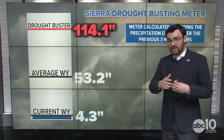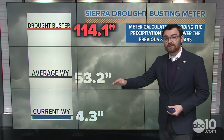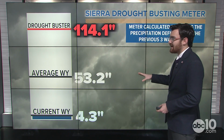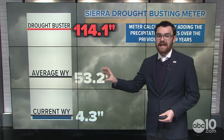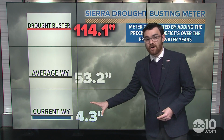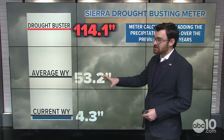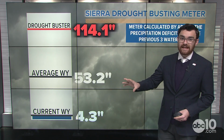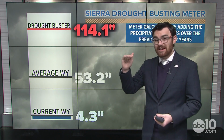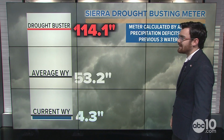But if we want to completely eliminate the drought, it's going to take a lot of rain. An average water year is about 53 inches of rain in the Sierra. This is an 8-station index, and that average is about 53.2 inches of rain. So far, only about 4.3 inches have fallen. Now, this is liquid precipitation, so that's snow melt, not how many inches of snow we've seen. That's taking that into account right now, 4.3 inches.